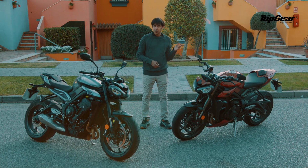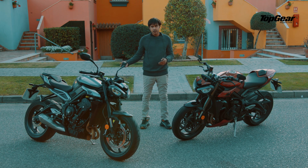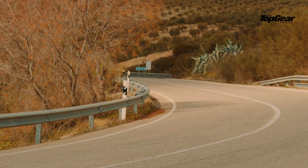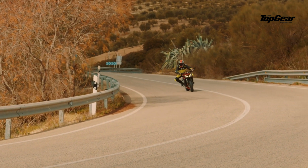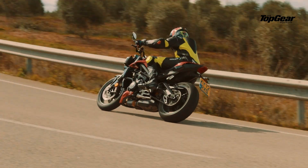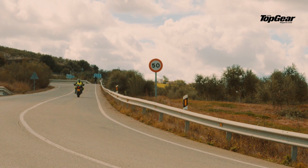Now, ergonomically speaking on the street, the Street Triple RS is a lot more committed. Also, the height of the bike is a bit higher than the R. They've also raised the tail slightly to give you a better attack angle. And that does take away from comfort. So you're sitting with your butt slightly high up, you're bending forward, and that can be a bit uncomfortable, especially given the amount of wind blast. The amount of wind blast on this motorcycle is just insane. I mean, once you start reaching triple digit speeds, you're hanging on for dear life.